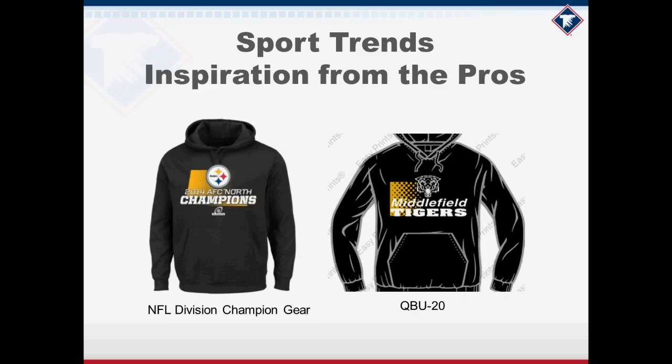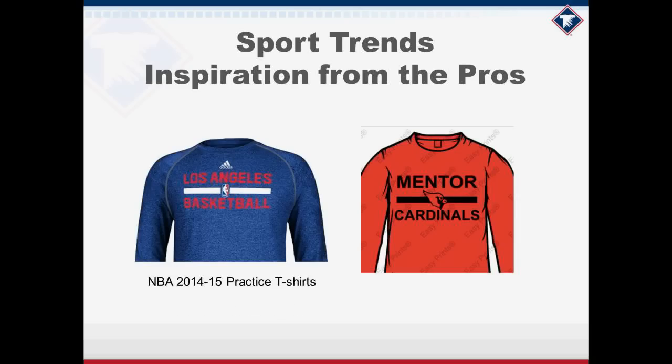And again, just to put this information out there, this is not copyright infringement because we're not trying to print a Steelers shirt. All we're doing is taking the fashion idea, the idea of how they've put the design together, and replicating that in our own way. So we've got some neat stuff from the NFL here. Let's talk more about the NBA.